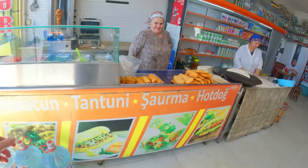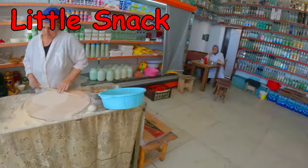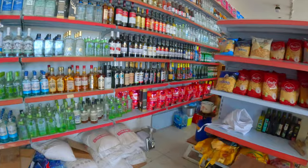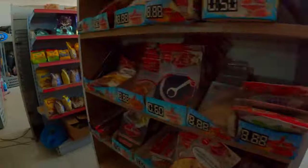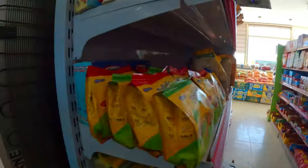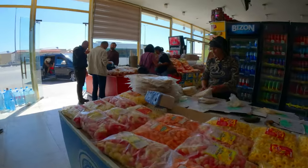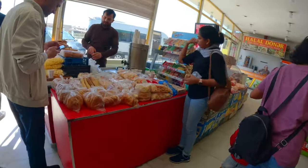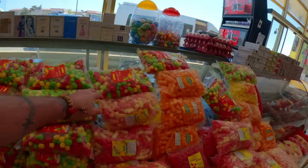This is a little roadside place where they make some fresh food. Wow, very nice. And then you can get all snacks, lots of goodies. There's a pot of tea, and snacks, and the man makes tea up front. It's like popcorn, candy, snacks. Look at these. These are cool.